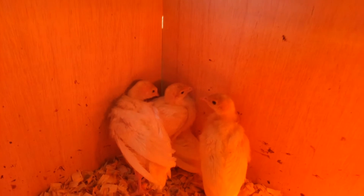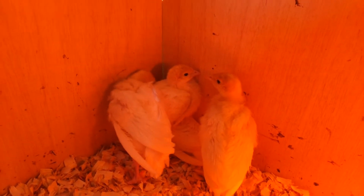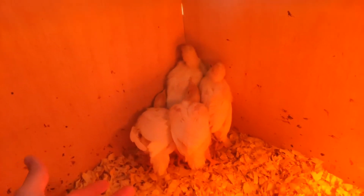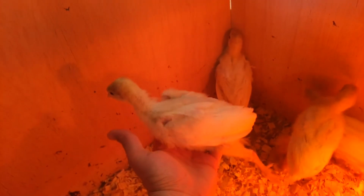Today, we're doing a turkey update. They're just about 2 weeks old now and causing a bunch of ruckus, jumping out of the brooder. They're looking pretty big compared to when we got them. 2 weeks have gone by. Obviously they're turkeys and not chickens, so they're getting pretty big.